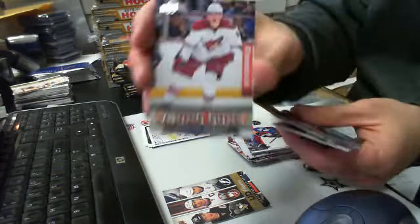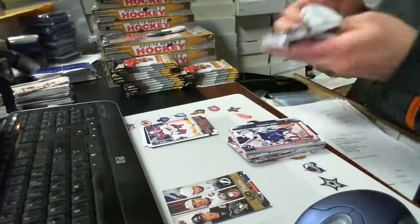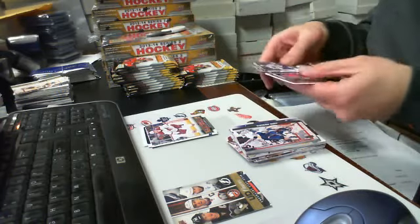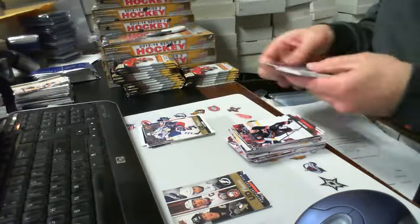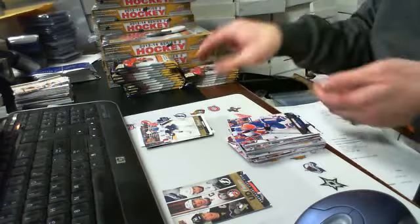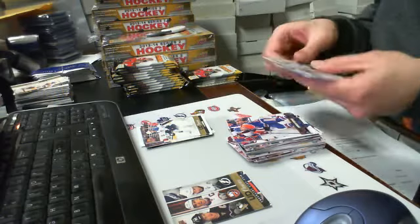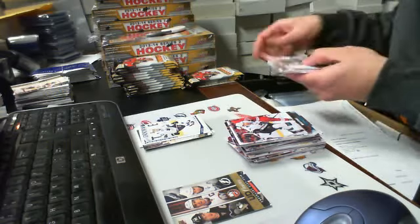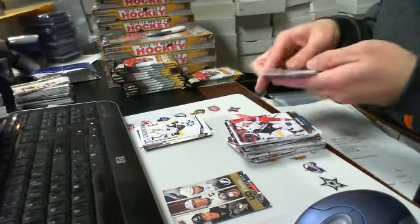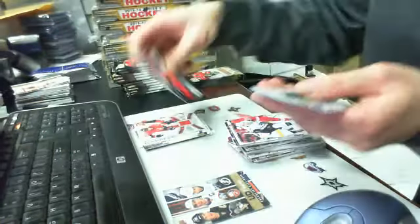We have a Connor Murphy Young Gun for the Coyotes. We have a Nazem Kadri canvas for the Leafs. David Backes canvas for the Blues. An O-Pee-Chee rookie of Matt Nieto for the Sharks. We have a rookie materials of Cory Conacher for the Senators. And then we got an Upper Deck exclusive of Duncan Keith, 85 of 100, for the Hawks.